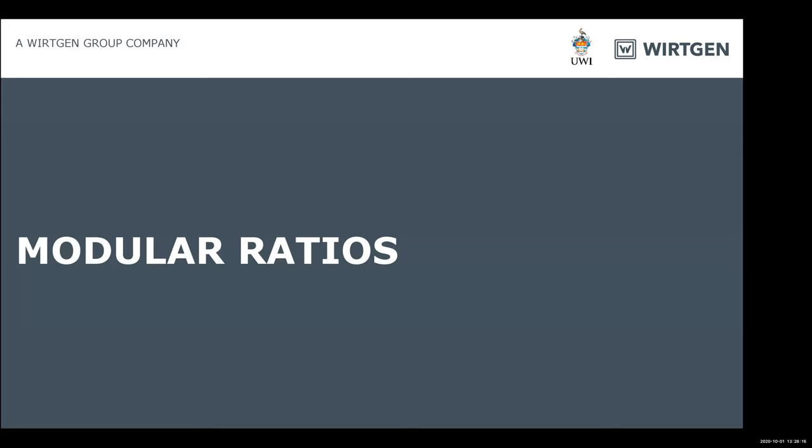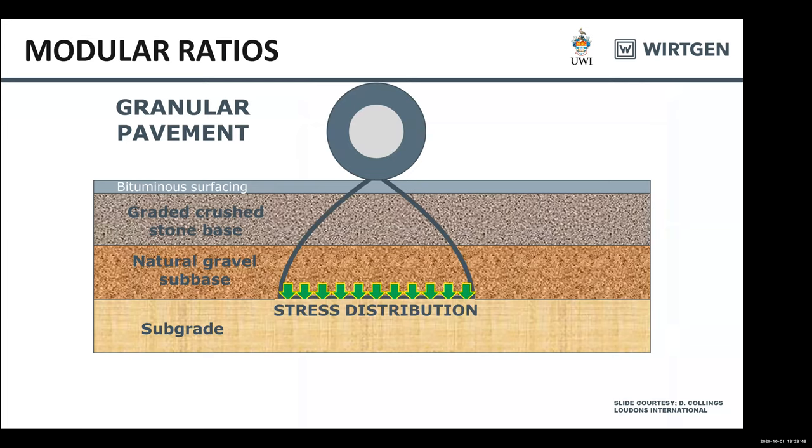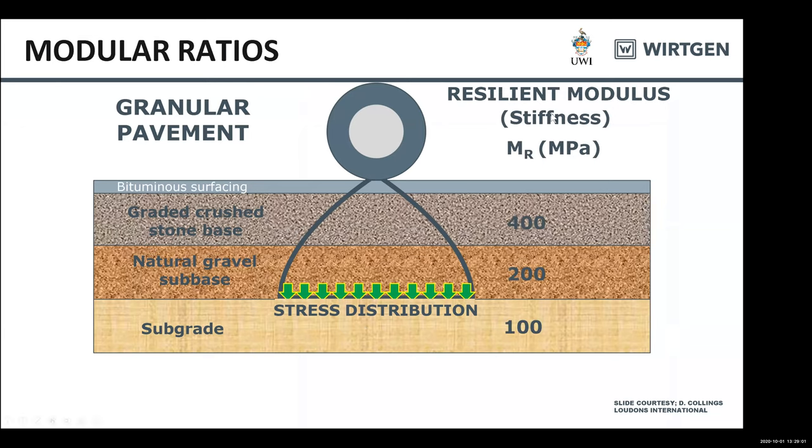When designing pavement structures, modular ratios allow us to better understand the performance over time, and in many cases explain or allow us to avoid the cause of premature failures. So, what are modular ratios? The objective of a multi-layer pavement, as shown in this picture here, is to effectively distribute the traffic loads to the subgrade, which is a support condition given to us by Mother Nature. So we have traffic, we have the subgrade here, and that's the support. For pavement structure designs, an important mechanical material property is the resilient modulus. It's shown here on the right.